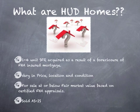They're pretty much at market value because they've all been appraised with FHA appraisals, but many times they will go below fair market value based on the time that the property has been exposed to the market. Usually after 30 days they start looking to reduce the price or make the price more competitive so that the property will sell in a timely fashion. They are sold as is. There are no repairs done prior to close of escrow on any HUD owned homes.